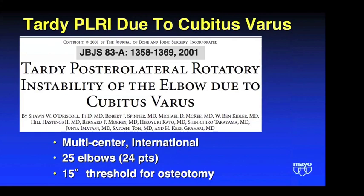And we've published about this. I would recommend that you look this article up. We published 21 years ago about it. This was a multi-center international report, which took about 3 years to gather all the data. Rob Spinner, who is now the chair of neurosurgery at Mayo Clinic here and did his orthopedic residency as well as his neurosurgery residency, really did the bulk of the work of getting all this data.